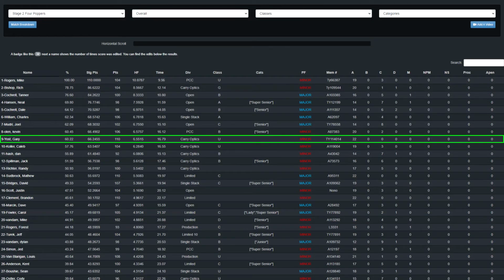Aside from my movement being a bit overly enthusiastic, this went extremely well, taking only 16.79 seconds to earn a hit factor of 7.5515 with only alphas, and 60.22% of the winner's score.